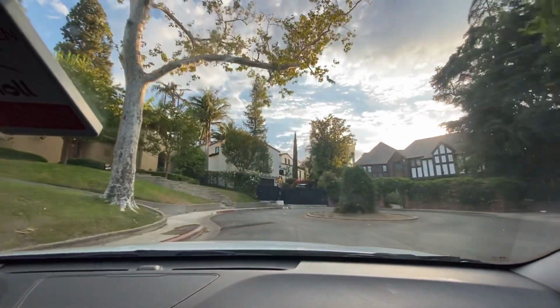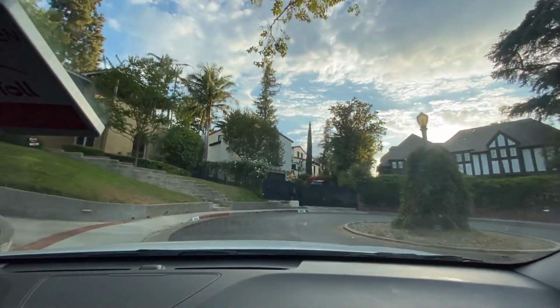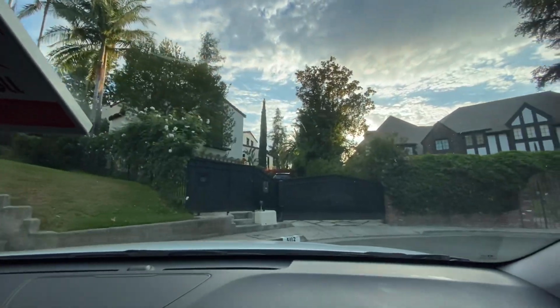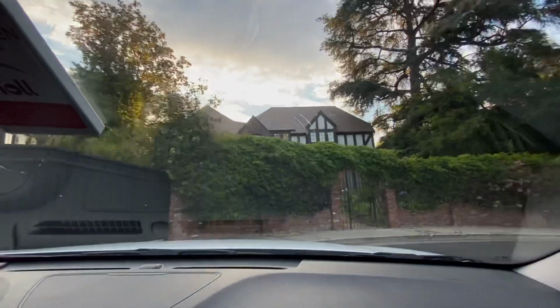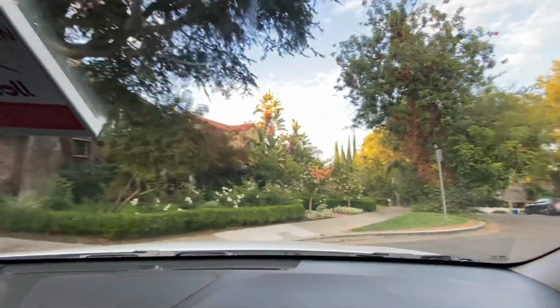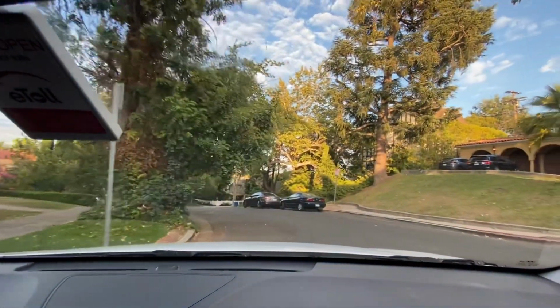But look, y'all get a chance to see a little roundabout in the Hollywood Hills. Toonie Magooney brought y'all to the Hollywood Hills. Damn, Toonie, you going Hollywood on us, bro? Yo, oh, that circle was crazy.